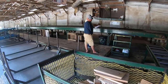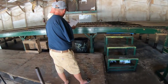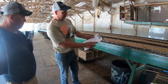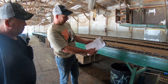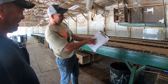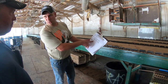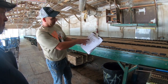So this is 4/4 beech, 1 common and better, because that's all we grade to on beech. So 2 common and 3 common in beech is pallet wood. But so for face, I don't know how our system's working here. I'm getting to make an ass out of myself. But the upgrade from the cull to 1 common is 58%. So cull's figured at 20 cents a foot. And this is 46.5 cents a foot for 1 common.